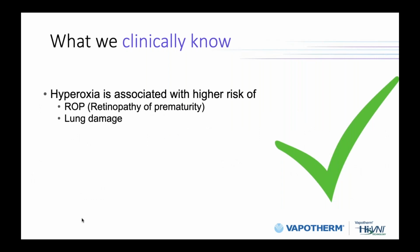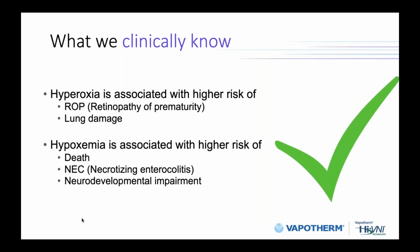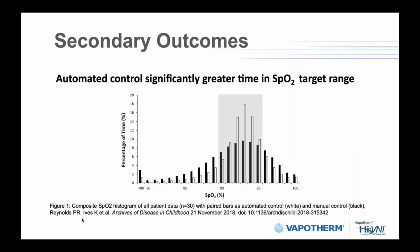So what we basically know clinically today is that hyperoxia is associated with a higher risk of ROP and with a higher risk of lung damage. And what we also know is that hypoxemia is associated with a higher risk of death, NEC, and neurodevelopmental impairment. That's what we basically know. And going back to the study, to make this abstract time in, time above, and time below target range a little bit more meaty, time above target range means time in hyperoxia, and time below target range means time in hypoxemia. So the controller reduces time in hypoxemia and it reduces time in hyperoxia.